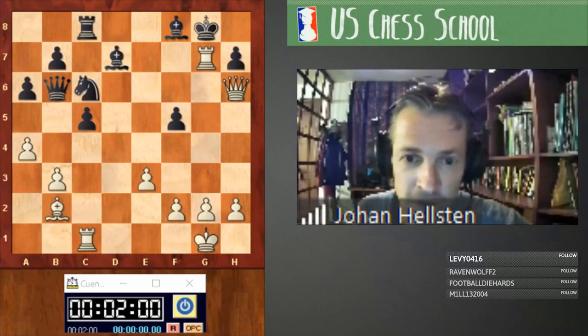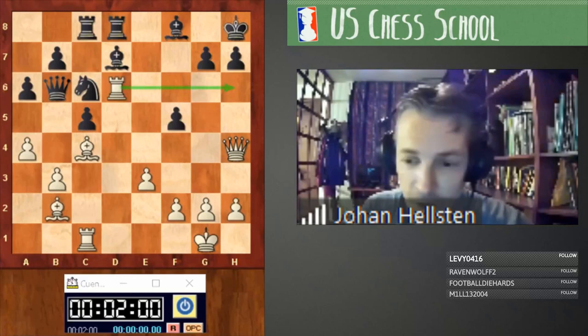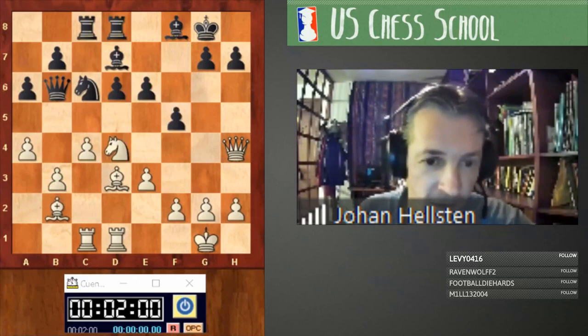c5, fantastic sacrifice. Of course, you will not find this kind of variation unless you sit down and really work on your games. Back in those days, no engine, no Stockfish to consult. You had to work out the variations by yourself. So how did Larsen draw? Well, Larsen was lucky that his opponent didn't play c5. Like I told you, bishop c2 was played in the game, and black held here.